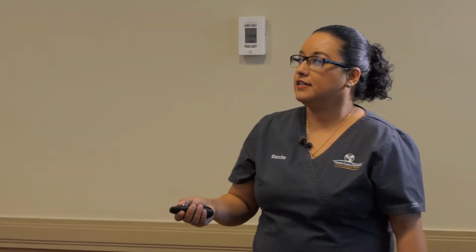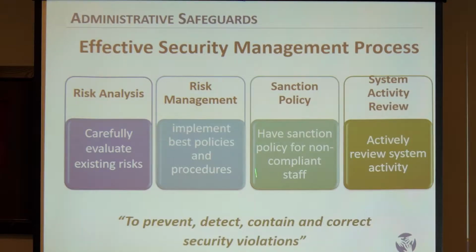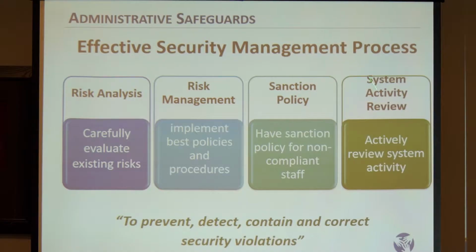For those of us that don't like to follow the process and procedures, you need to have a sanction policy in place. There's always going to be those that are not interested in following processes and procedures. And if you don't have a sanction policy in place and other staff start seeing that the policies and procedures are not being followed, then your entire security management system is at flaw. Okay?